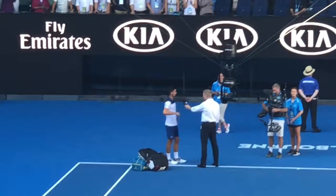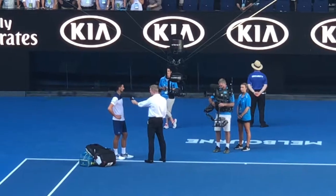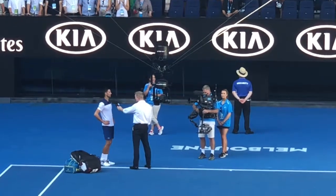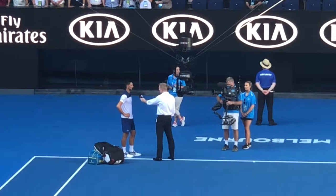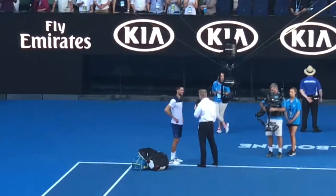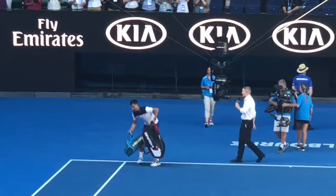And obviously, they call Australian Open a happy slam for a reason. Everybody's happy. It's the beginning of the year. Holiday season in Australia. Everybody's smiling, doing sports. For a tennis player, it's a great pleasure to be here. It's a great pleasure to see you back. Go get some rest. We look forward to seeing you back here on Rod Laver Arena. He is Novak Djokovic.